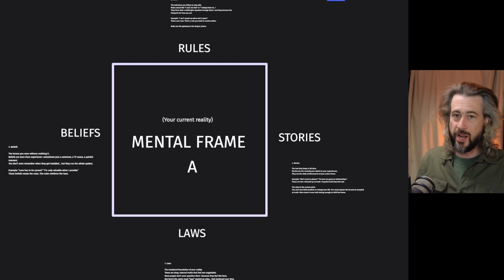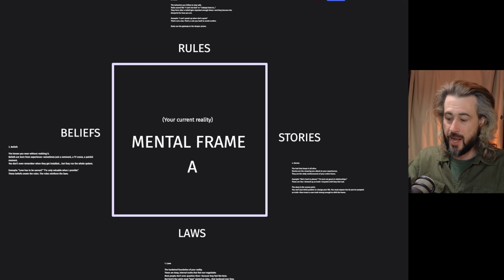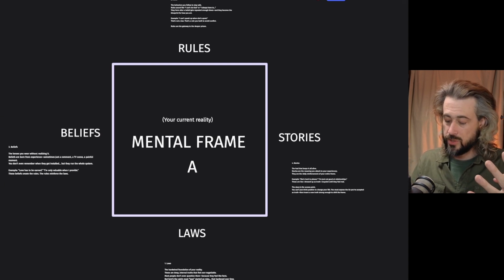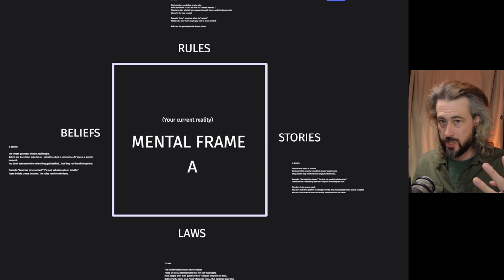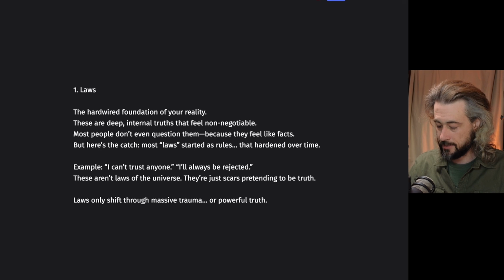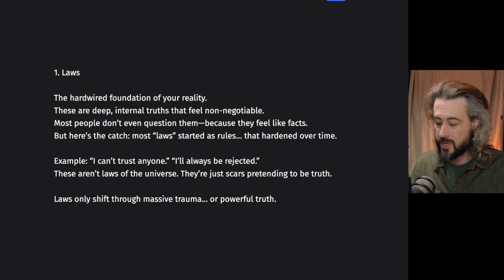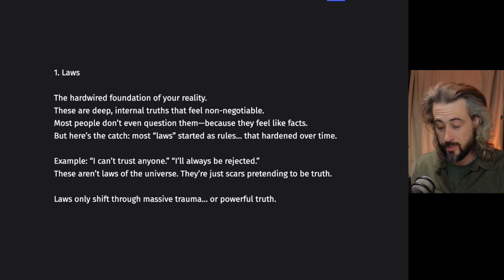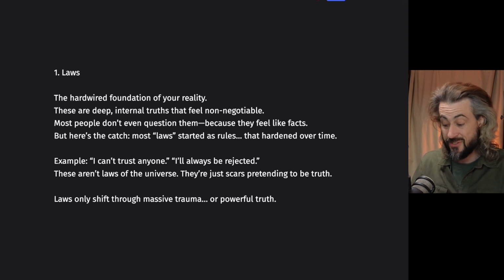This mental frame that you run your life by is run by four different things, and they start off with laws, rules, beliefs, and stories. Let's get down to what each of those actually means. We're going to start with laws. Laws are the hardwired foundation of your reality. These are the deep internal truths that feel non-negotiable. Most people don't even question them because they feel like facts.